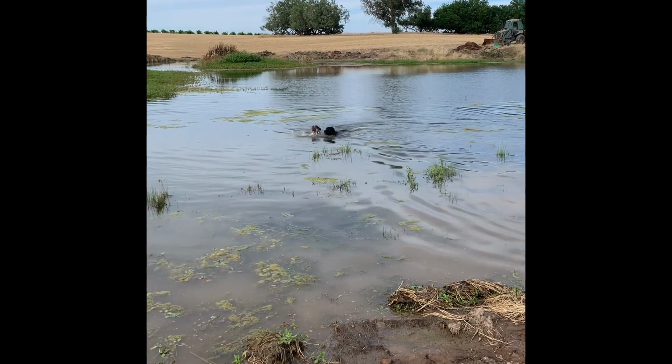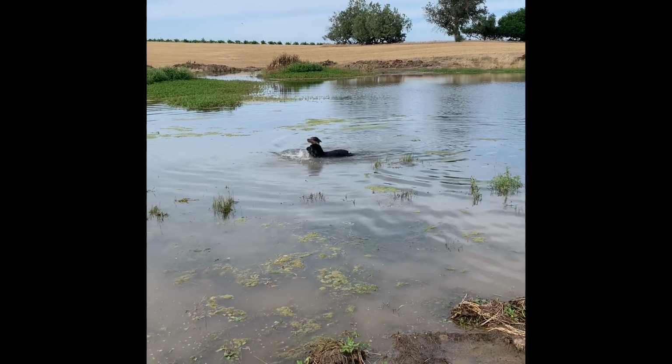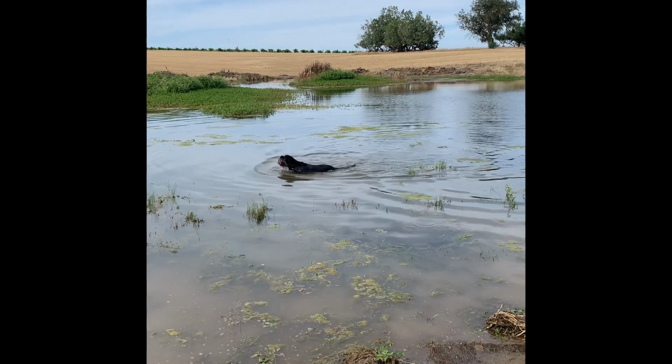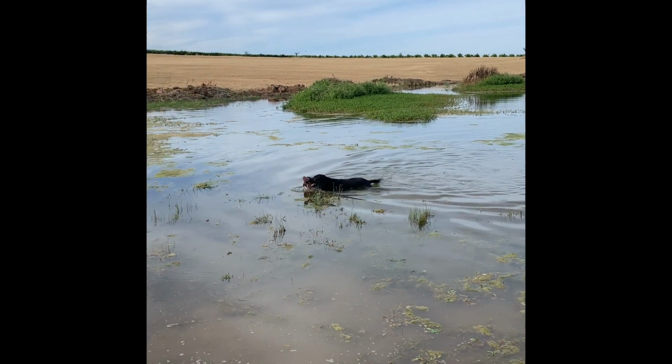The goose in its natural habitat. Just drowning a brick.